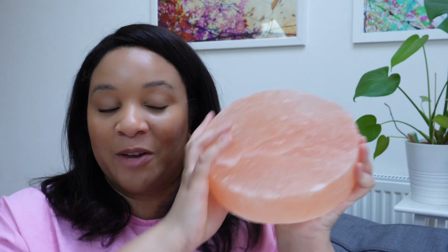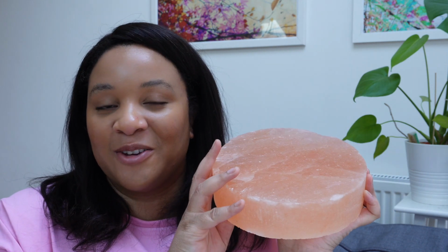It was one of my friends who recommended one of these, and yeah, I think it's really cool, and it's really, really salty if you give it a lick, but obviously it's salt. But yeah, that's my last favourite for food.